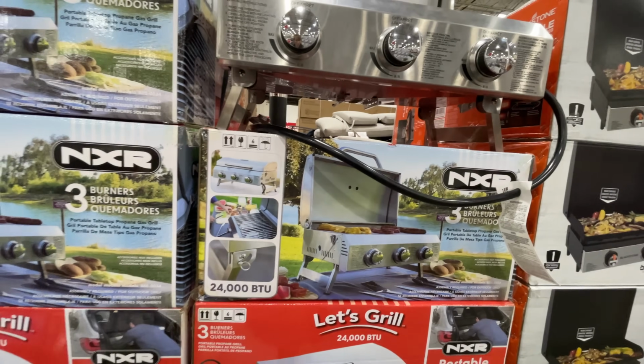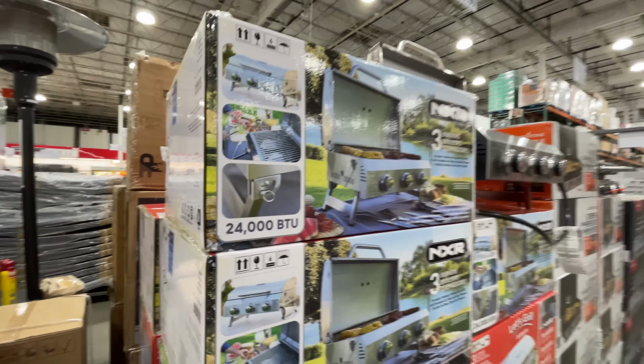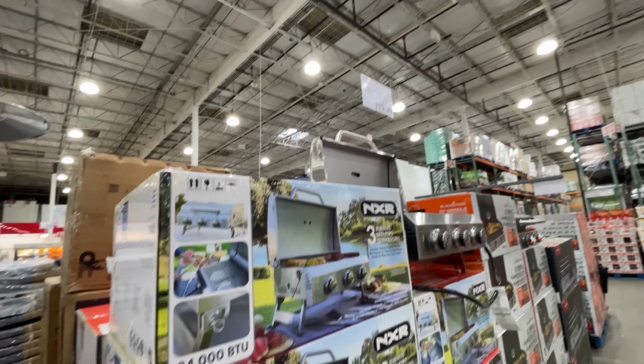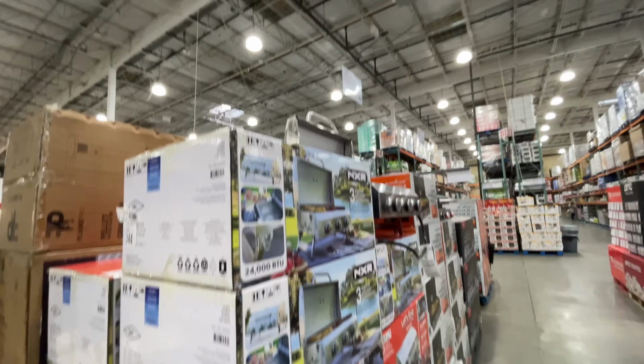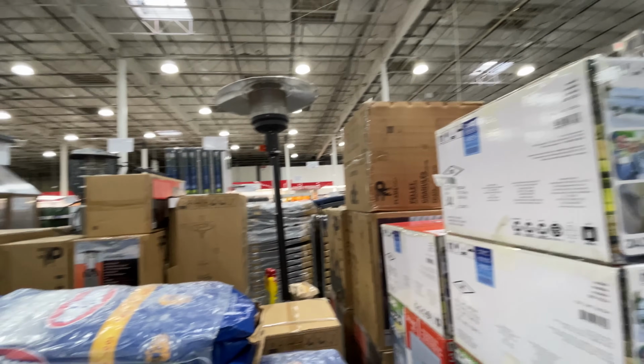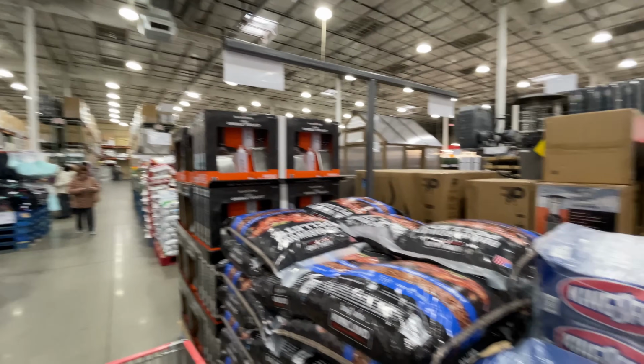$119. Great for carting around with you to different campsites or just having a portable option if you have a large yard and you want to have parties in different areas of your yard. You just never really know. People with campers like to have these things. Really nice. We don't really grill much. We eat mostly raw food. But these are just a few things that are available right now.